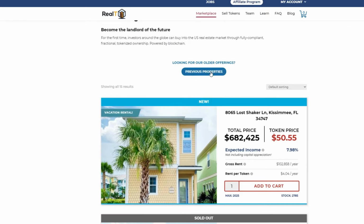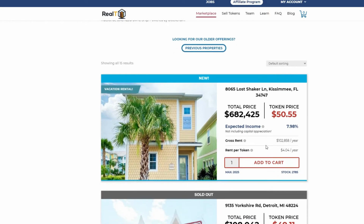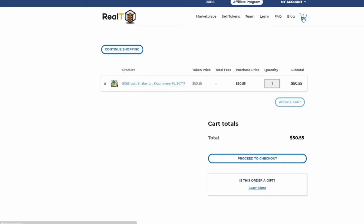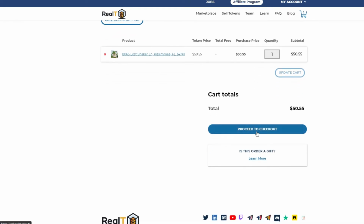Okay, so let me just add this to the cart. We're going to buy a tokenized real estate. I'm actually quite excited. Cool, so that's in the cart. Bada bing, bada boom, there it is. Okay, so that's how much I've got to pay, and we can proceed to check out.